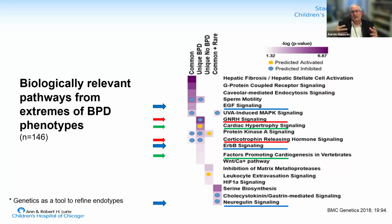We did many different statistical approaches to this to try to understand, could we see replication among the various statistical approaches? And then we also cross-referenced what we were finding at the genetic level with what was found at the transcriptomic level, from a series of babies from Tom Mariani and Gloria Pryhuber's group, where they did transcriptomics of babies who died with severe BPD. And we cross-referenced the upregulation or downregulation of genes and pathways with what we were finding at the genetic level.